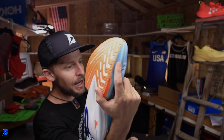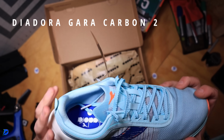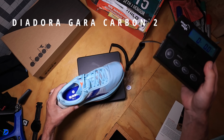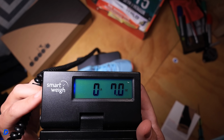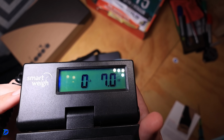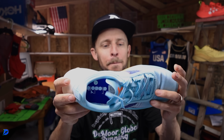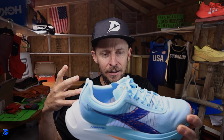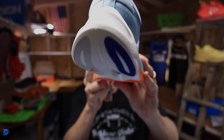Now it's not the lightest, 7 ounces, but it's not bad. 7 ounces straight up in my size. I'm telling you, they feel very interesting, like the thumb test. So I'm actually quite excited, and I don't know what the stack height is. I haven't done any research yet, but the feel is kind of intriguing, and it looks like the midsole is not overly stacked. It looks very interesting. So I'm excited. There it is on your screen.